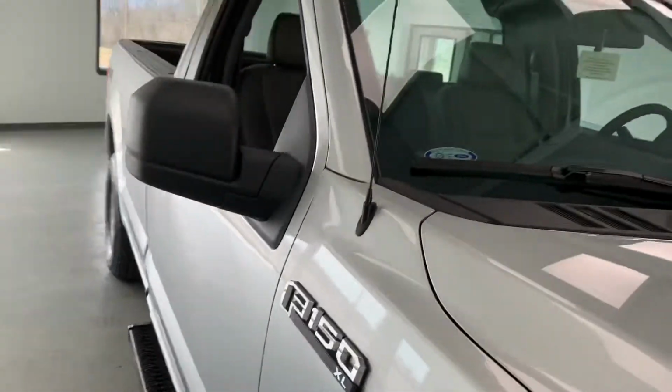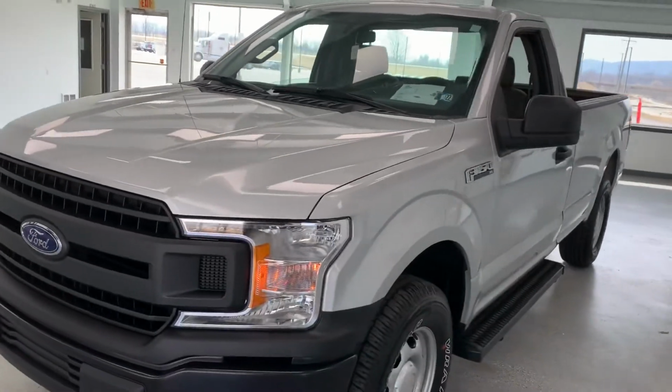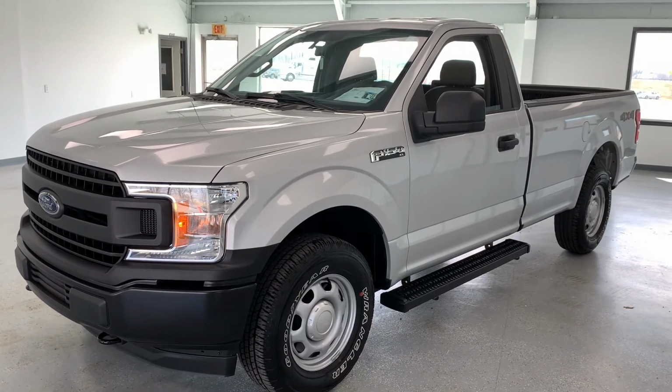So there you go, guys. Does still have the remainder of Ford's powertrain and comprehensive warranty transferable to the next owner, so you can buy with confidence. If you're interested, a few ways of getting a hold of us. Come visit us, 21518 Great Cove Road, McConnellsburg, Pennsylvania.